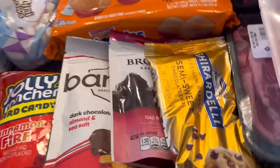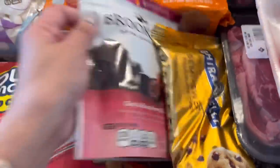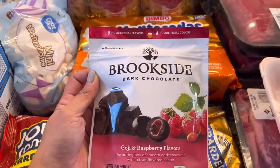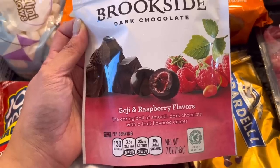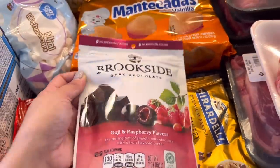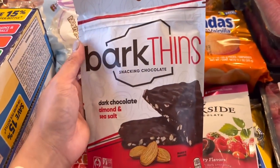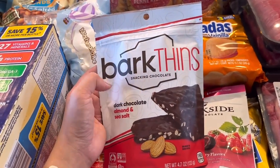And then next to this, I pick up some snacks that I'm going to take for work for when I take my break, because I don't have a lot of time on my break, so I just like to snack. Here is the Brookside Dark Chocolate Goji and Raspberry. This is so good, guys. I also pick up these bark tins. This is the dark chocolate with almond and sea salt. This is a favorite, so I'll definitely grab this again next time.